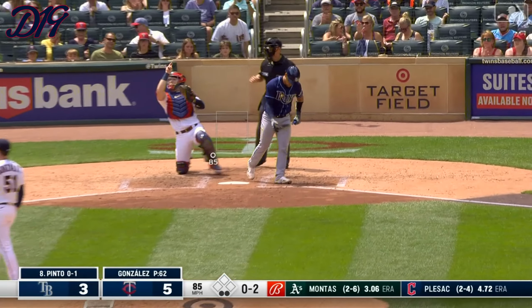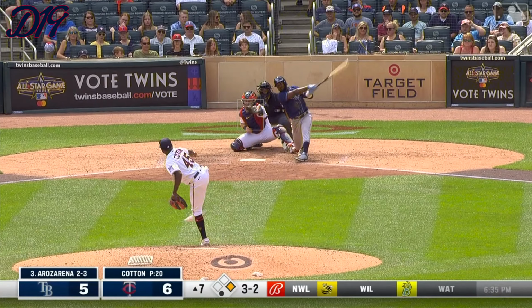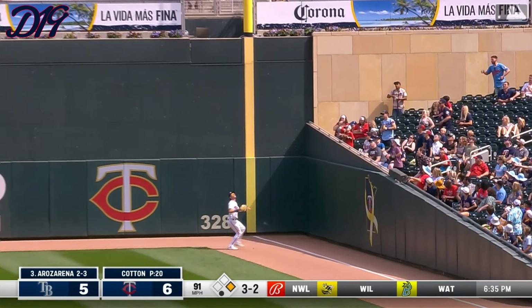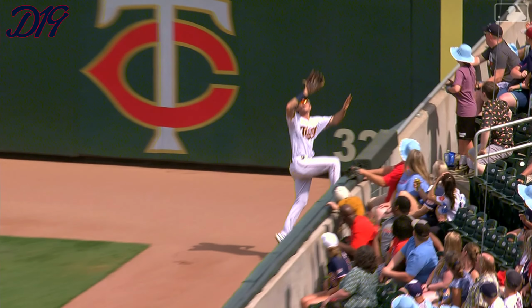And a quick fourth inning. He sent down five in a row, and he's got a two-run lead. It's hit to right, fairly deep to the corner. Kepler leaps up against the wall in foul territory and makes the catch. Max plays that corner so well.